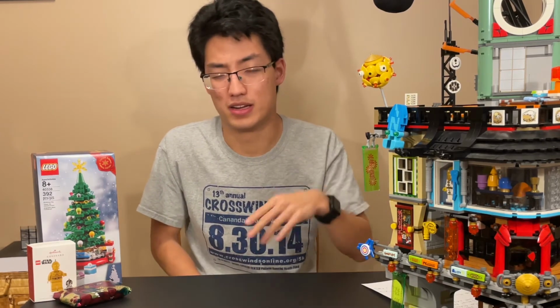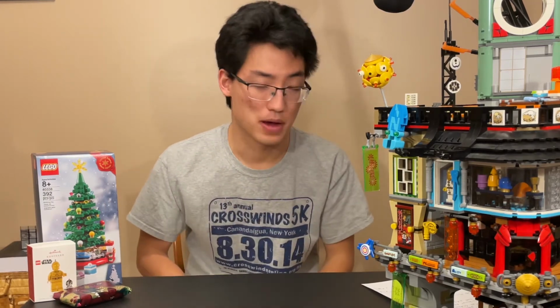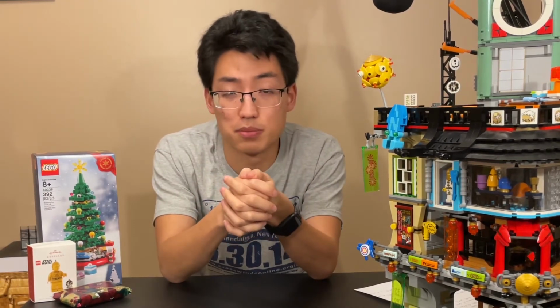My friends will get it, and as long as I get to see it in person, that's all I care about. Continuing on, we have set number 75319. Now, we don't know what it is. It's going to be $30 and supposedly a Target exclusive.